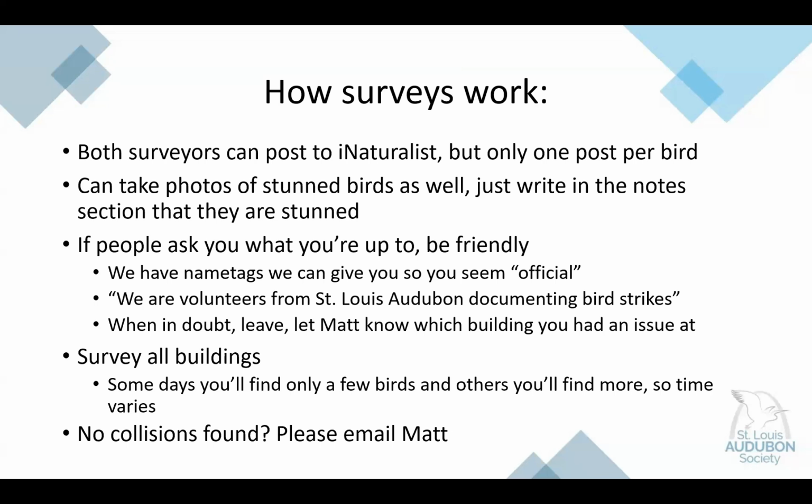There's a good chance that while you're out doing your collision monitoring, someone might come up to you and say, "Hey, what are you doing? What's going on?" I always just say, be friendly, and it's a great chance for us to educate people about what we're doing and why.